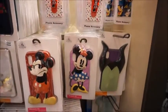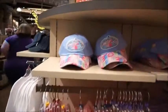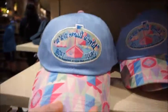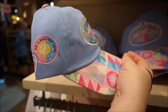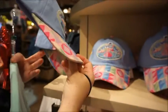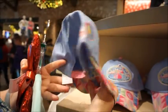$12.99. Oh my gosh, baby, look at this hat. Which one? Holy cow, great. It's New Year's Eve, and there's just a zillion people down here. Small World boat tours. Enjoy the happiest cruise that ever sailed. Oh my gosh, really cute. This is really cute. Disney Park. This is $27.99 as well.